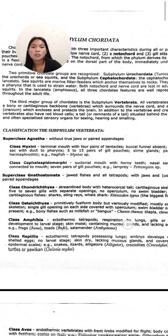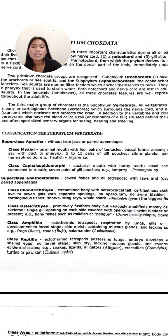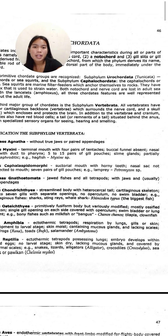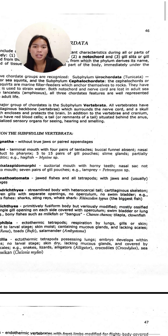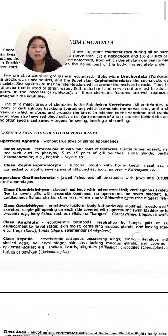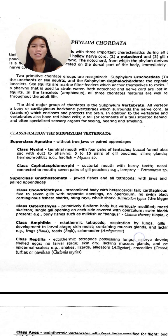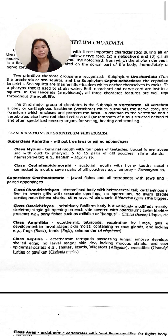The third major group of chordates is the subphylum Vertebrata. All vertebrates have a bony or cartilaginous backbone, the vertebrae, which surrounds the nerve cord, and a skull, or cranium, which encloses and protects the brain. In addition to the vertebrae and cranium, vertebrates also have red blood cells, a tail or remnants of a tail situated behind the anus, and often specialized sensory organs for seeing, hearing, and smelling.